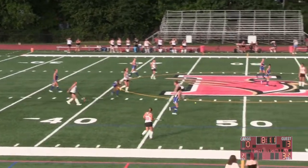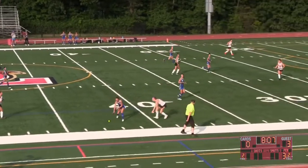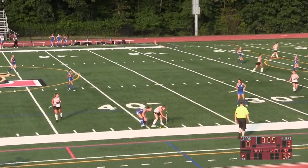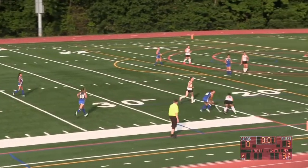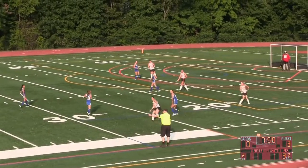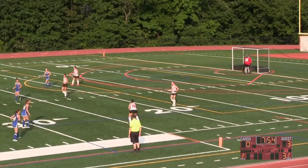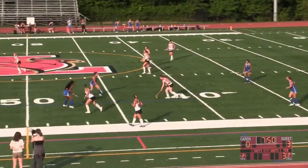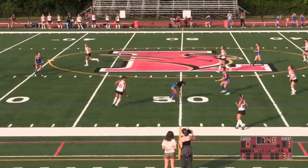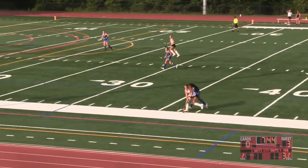That hit is stopped immediately by Princeton. Now Princeton advancing unopposed for a little bit there. Finally stopped by Lawrence. It's going to be the Lawrence ball. Lawrence sends it forward. Stopped. Oh, almost stopped. Now Lawrence still on the attack.